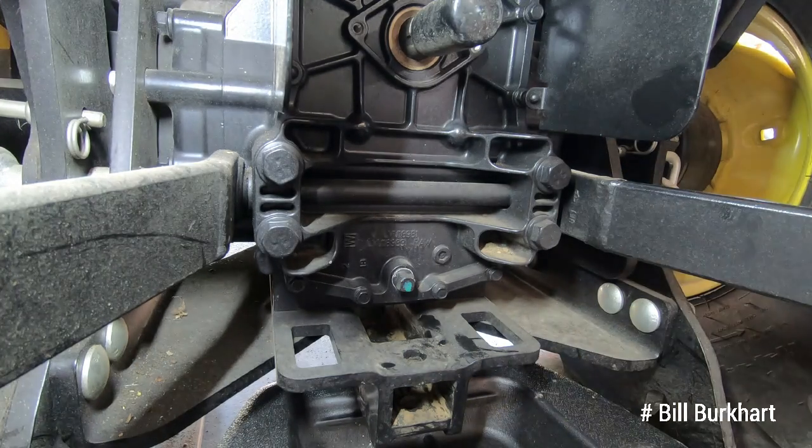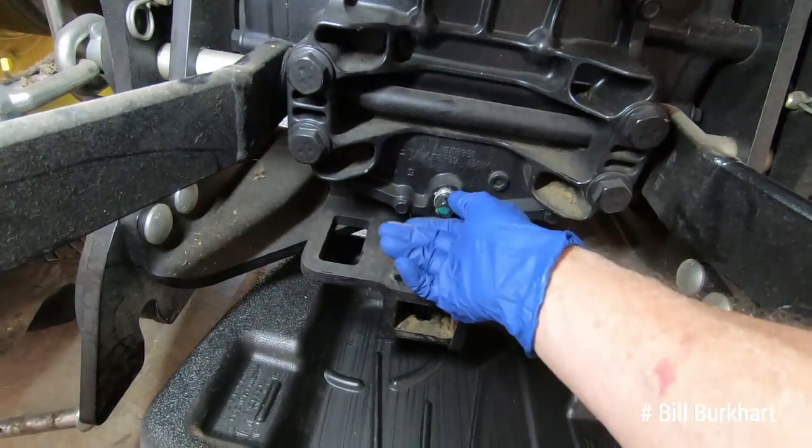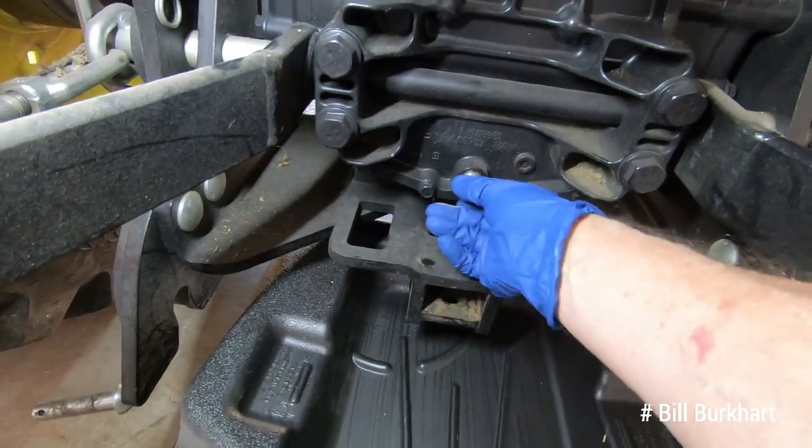Take a look at the white ring around that drain plug. We're going to look at that a little bit further, but this is the first drain since I bought the tractor new.